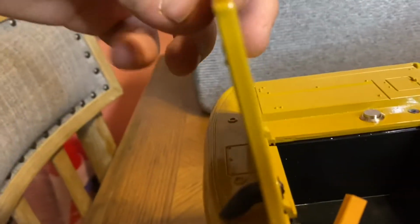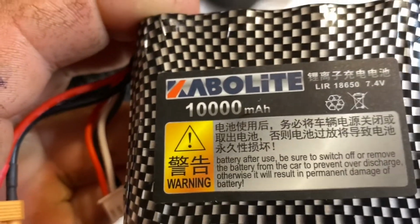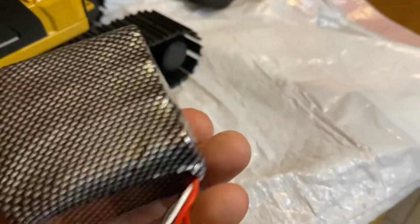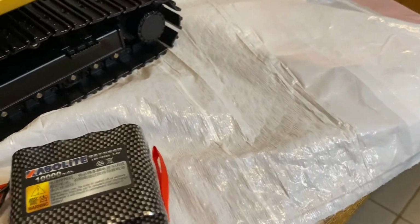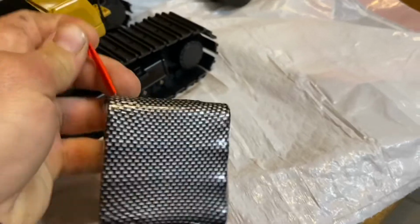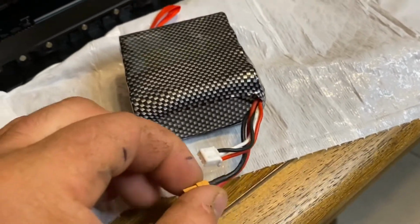Really heavy, thick metal. You can hear that when it closes. I like that. So the battery just has this Kabolite sticker. This is 10,000 milliamps, 7.4 volts. 10,000 is a very large battery. What I like about this, and all batteries should have, especially ones that are in weird places, is people like to pull on these wires and they come off. This is smart right here. See this tab? You pull this tab, you pull the battery up, and it keeps you from ripping and damaging the balance lead.